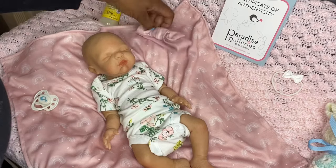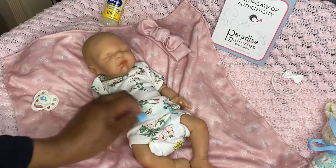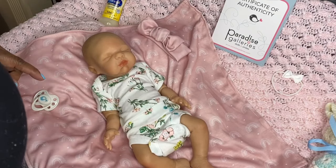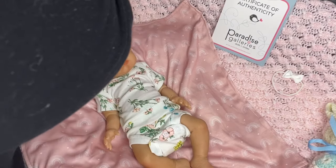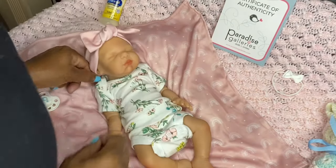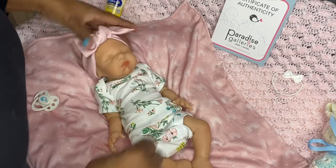So that is this onesie on her. As you can see, I can scrunch it up and it does kind of fit her. This particular onesie is narrow, so it's not real wide, so it fits her little body pretty good. I'm going to just put back on her headband that she came with. I was going to root her some hair. I might still end up doing that. I'll see.